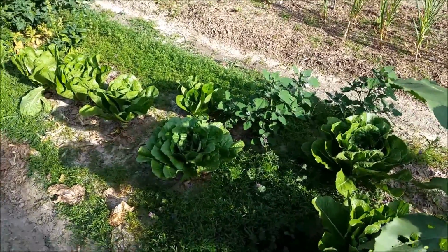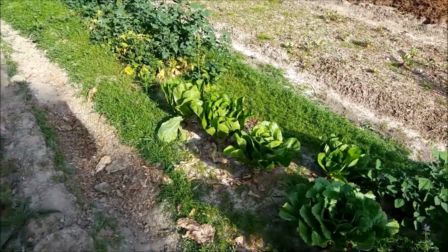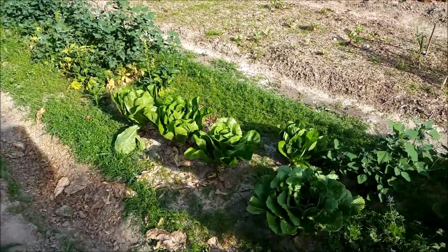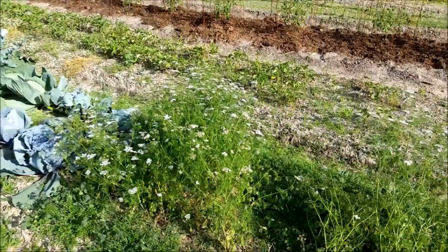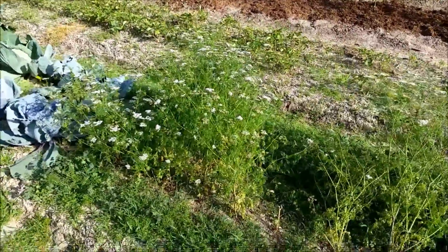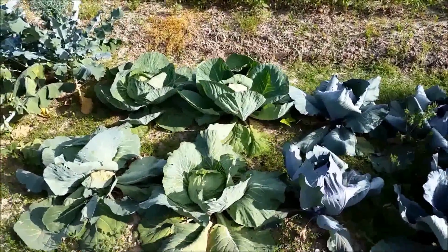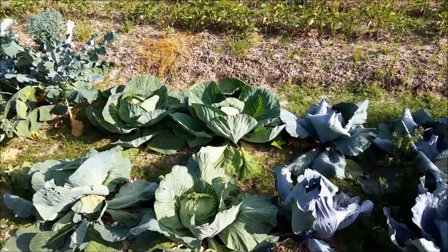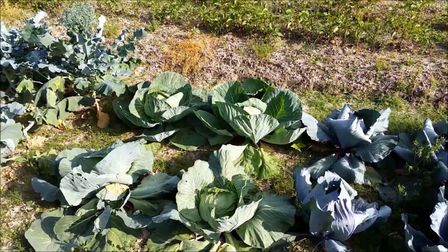Again, lots of weeds here, but this is some romaine lettuce that I expected to have bolted before now, but it hasn't yet, so we're going to keep eating it until it bolts or turns bitter. Cilantro has bolted. Some cabbage. Looks like it's time to cut at least one of those heads, and they're looking kind of wilted. We haven't had any rain in several weeks, so I guess it's probably time to get out here and do a little watering.